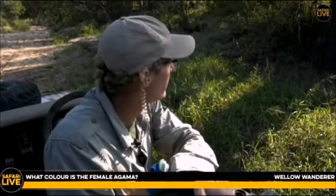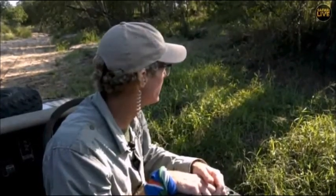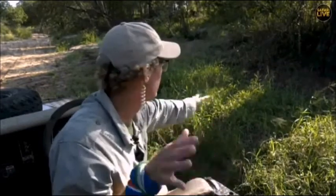Willow Wanderer, a female, she'd be a lot drabber. She's not as pretty as the males, and the reason being is that she doesn't need to attract the male, the male needs to attract the female. So it's quite similar to that of birds, and remember, birds are literally winged reptiles. They've evolved from reptiles. Once upon a time, one of them, maybe an agama, sort of put his arms out and got a little bit of wings and started to fly. And so that's what a bird is, but very similar indeed.